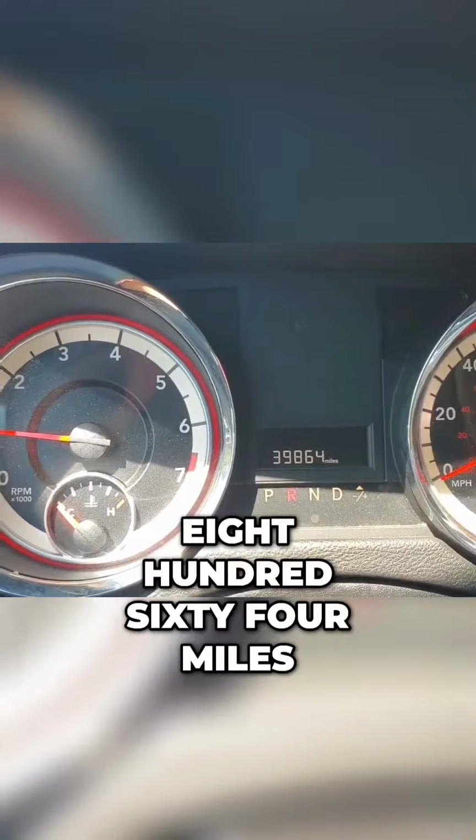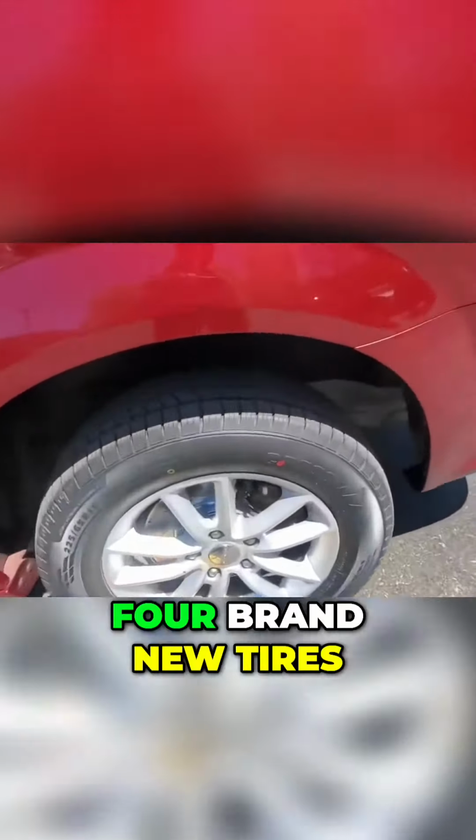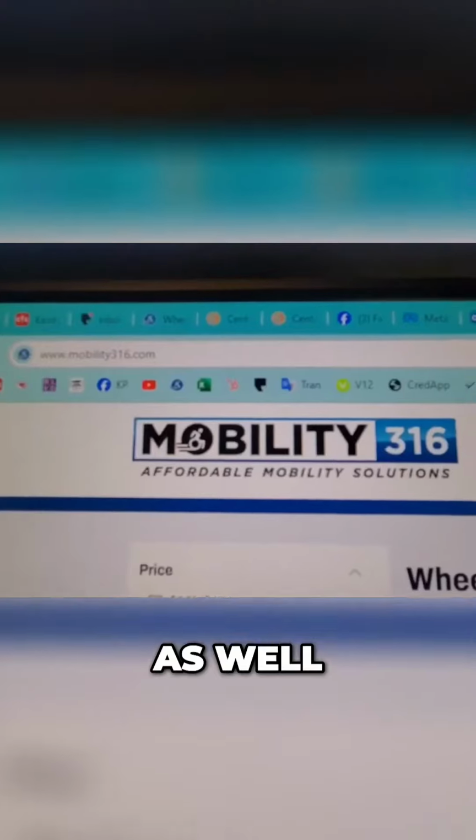Equipped with dual climate control, remote start, just 39,864 miles. Real nice looking van. We just put 4 brand new tires on this van as well.